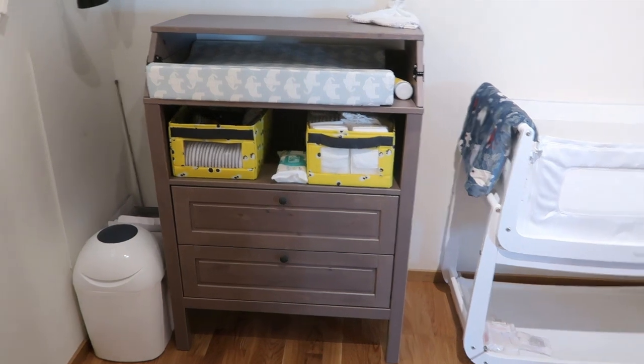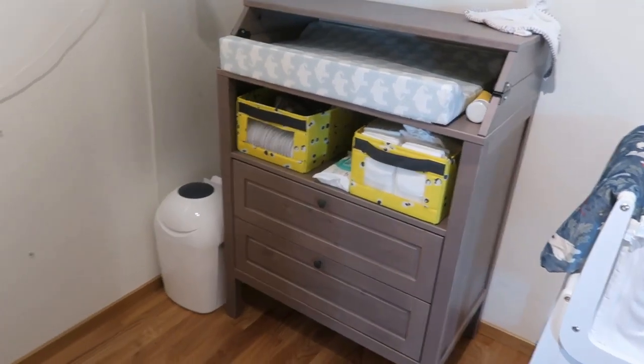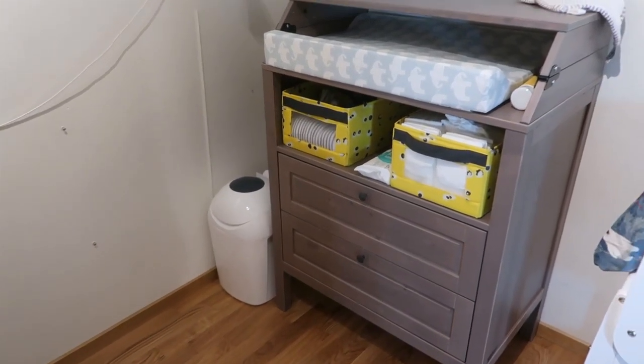We also purchased a changing table. Now I know that people say that you don't need a changing table, but we live in a flat and it's literally right there, so I think we will use it quite a lot. The one that we purchased was from IKEA. I can't remember the exact name, but I will link it below if you are interested. You can buy them at any IKEA anywhere in the world. And the one that we purchased, I think it was £150.